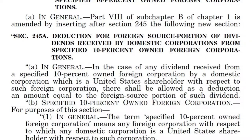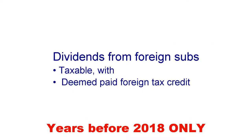Prior to 2018, though, U.S. corporations receiving foreign dividends paid U.S. tax on those dividends and got a credit for foreign income taxes the subsidiary had paid. This deemed paid credit still applies for 2017 returns. This video covers the deemed paid credit allowed to U.S. corporations before 2018. Here's what we'll cover.